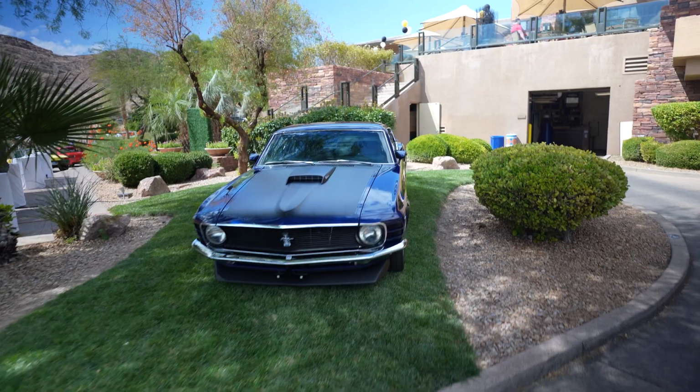So we got a good start so far. It's kind of all over from this golf course, so we're gonna keep taking a walk and see what we can find here.